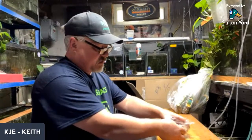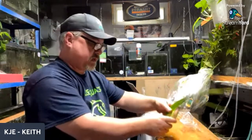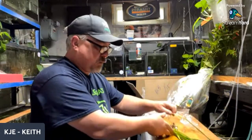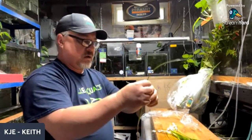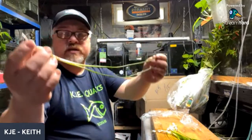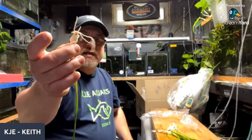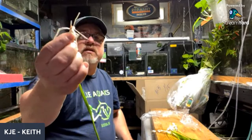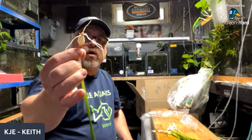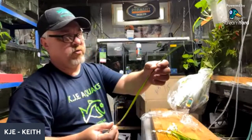All right, next up is dwarf water onions. I really love this plant. I don't see a lot of people pushing it, promoting it. This plant will do well in just about any substrate. We grow it here in sand. The tank that I keep this in is a 20 long, but it'll do perfectly fine in a 40 breeder.